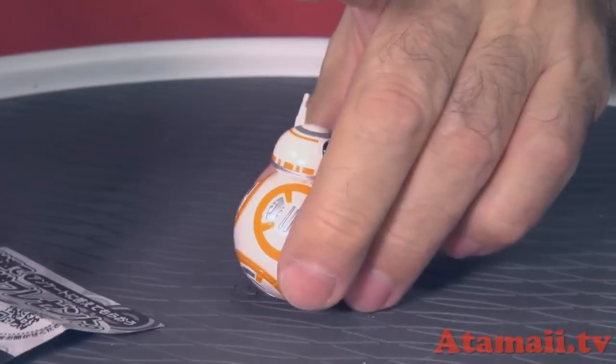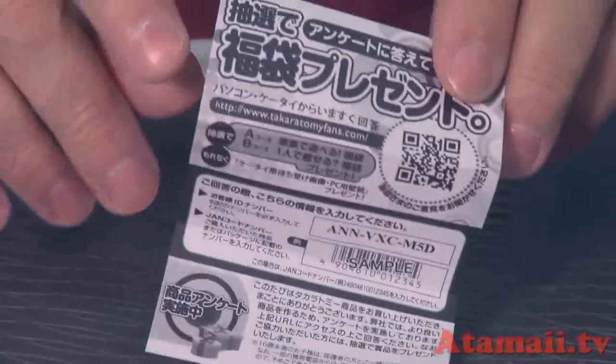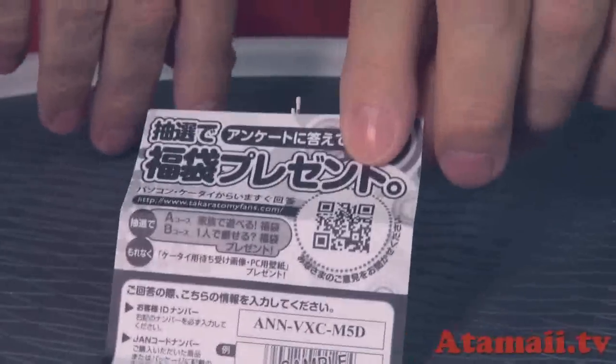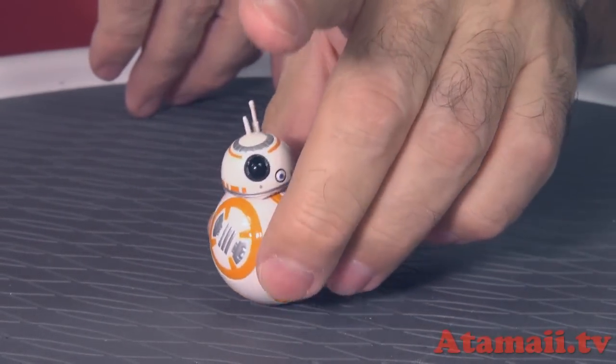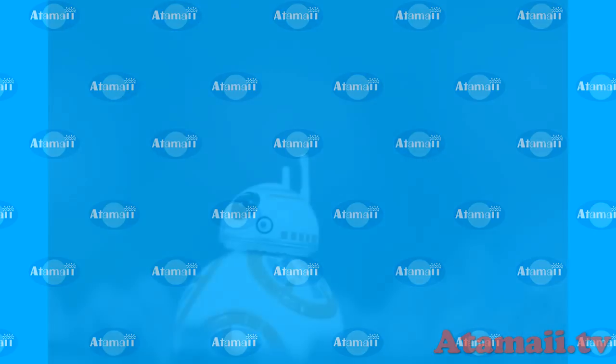Yeah, that's BB-8. And Takara Tomy, just like Beyblades, gives you this secret code to use on their fans. Hey, don't steal my code, guys. Always trying to steal my codes. Well, I will take some nice pictures of these guys and show them to you before I finish.